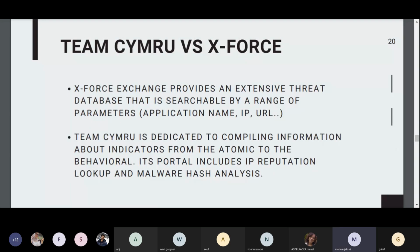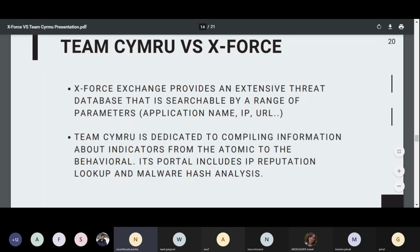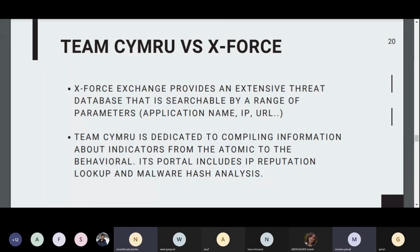Actually, when we are comparing both, we notice that X-Force Exchange provides an extensive threat database that is searchable by a range of parameters: application name, IP, or URL. Team Cymru is dedicated to compiling information about behavior from the atomic to the behavioral. Its portal includes IP reputation lookup and malware hash analysis.